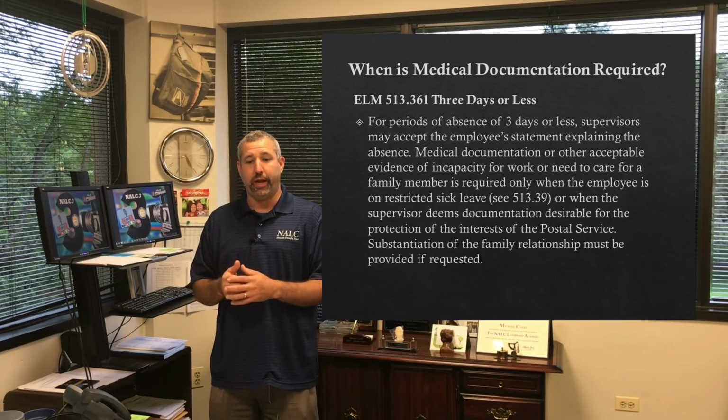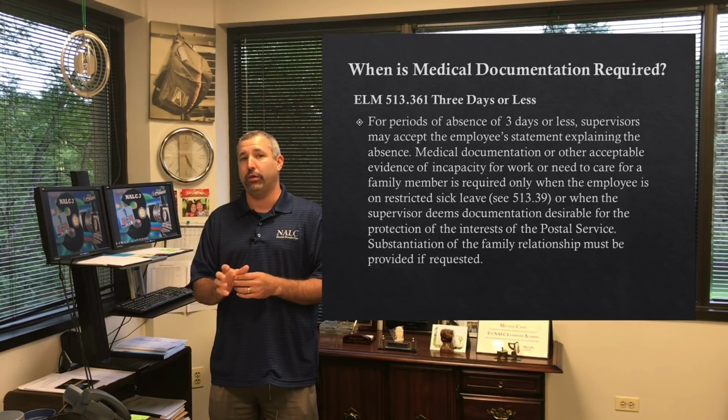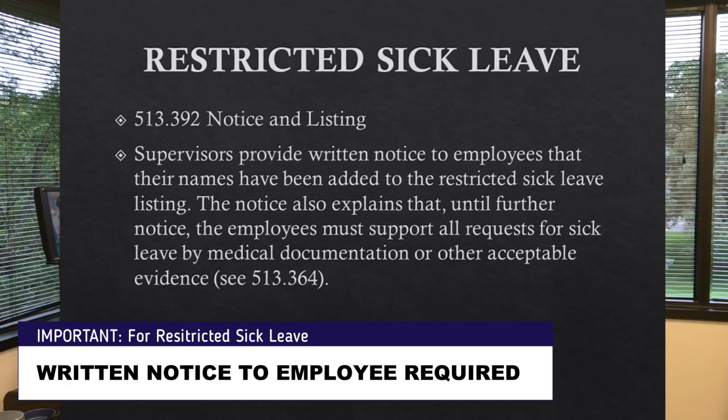And then it goes on to explain about medical documentation. Now, you will always need to provide medical documentation if you're on restricted sick leave. And you can see all of the criteria up there for restricted sick leave. There's a whole bunch of things that management must go through to put an employee on restricted sick leave, review of your attendance, 3972, etc. The main thing is that when you are put on restricted sick leave, the supervisor has to provide written notice to the employee that they're on restricted sick leave, and thus any absence that they have for illness has to be substantiated by medical documentation.